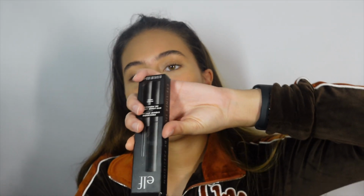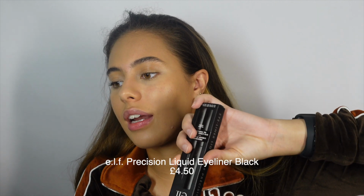Next, I'm gonna do eyeliner. This is the e.l.f. liner that I think I have used before, but I finished it, I think. This is the Precision Liquid Eyeliner. I'm gonna do a very small wing because I like how it looks. So I'm gonna use this. It's like the traditional wand and pot kind of vibe. I don't know if you like that. I don't know if we've outgrown that.